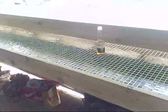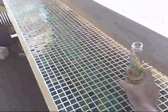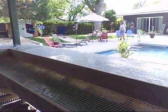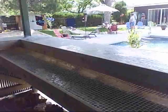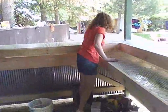Come in here and look. It looks like there's a light shining right underneath here. But there's not. So, don't be kicking my tools around, Mama.